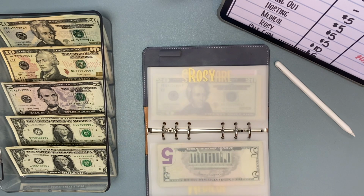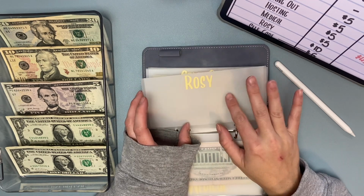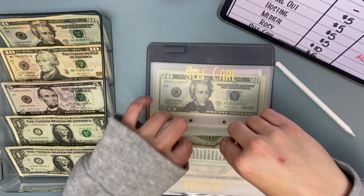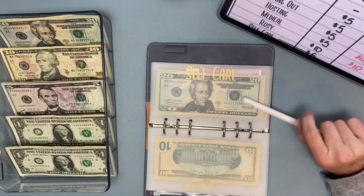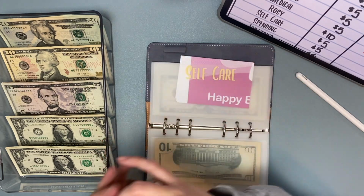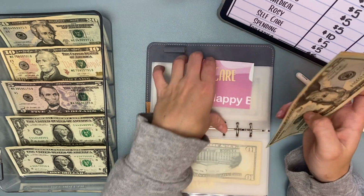Rosie, which is the sweet nosy dog that you can hear, has her own envelope now and she's getting 10. I already have so many things I want to buy her, so I need to save up because I want to spoil her. Self-care is getting a 5. And we have 20, 35, and 40 in self-care now.